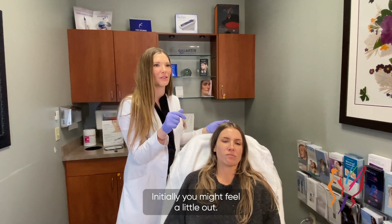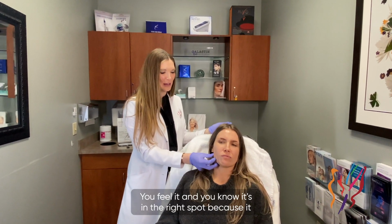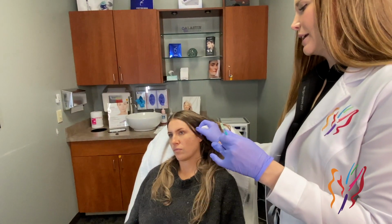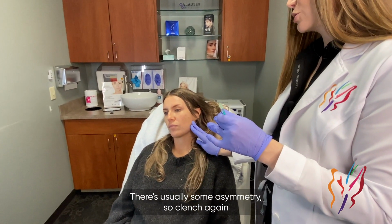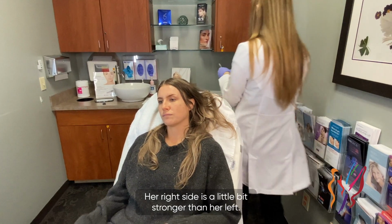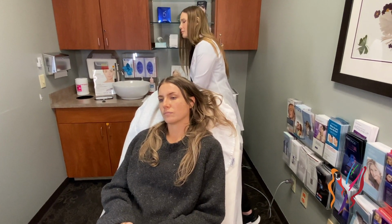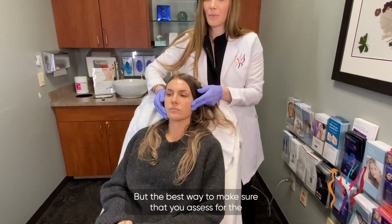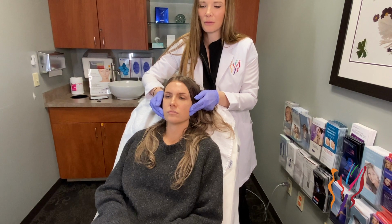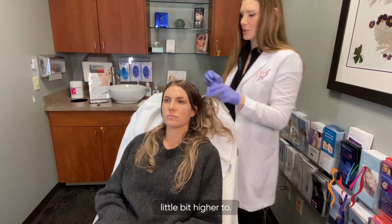So initially you might feel a little out. It's almost like it hurts so good. Like you feel it and you know it's in the right spot because it goes right into that angry, overworked muscle. Just like any other part of the face, there's usually some asymmetry. So clench again and then relax. Her right side is a little bit stronger than her left. But the best way to make sure that you assess for the differences is relax and then clench again. Yep, right side is definitely a lot stronger and it tracks up a little bit higher too.